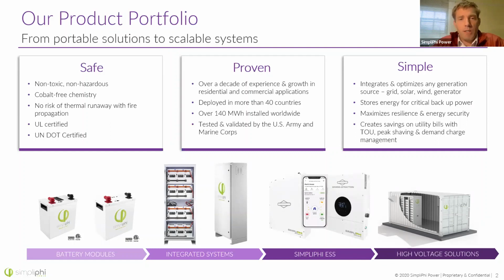We've got batteries all over the world. It says 40 countries here, but that number is actually outdated. I need to update that. We're in more countries than that. We've got over 250 megawatt hours installed worldwide now, and we've been tested with U.S. military, Marine Corps, and other high and extreme need organizations.